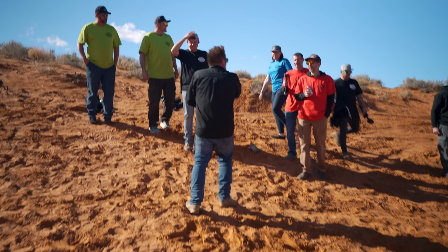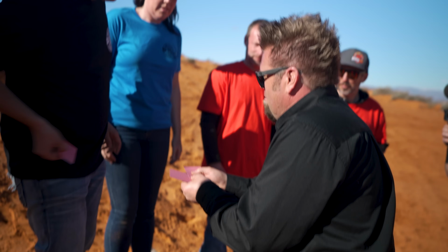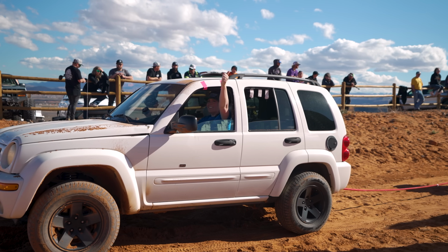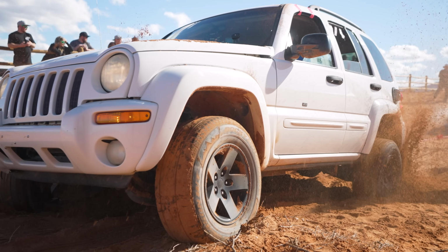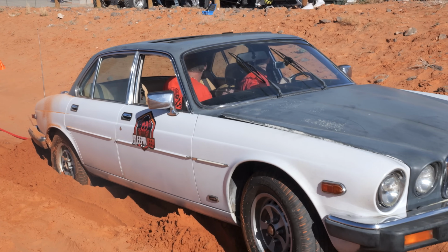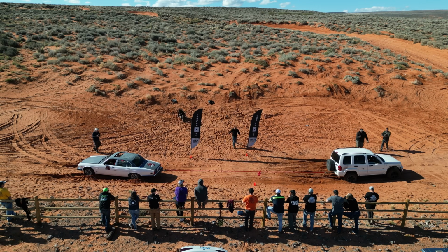Three teams moved on to the second round, but since Colt and Rory had a bye in the first round, they have to participate in round 2 against one of the other teams. First two teams of the second round, Holly and Bleepin' Jeep. Holly wins again, moving her to the finals.